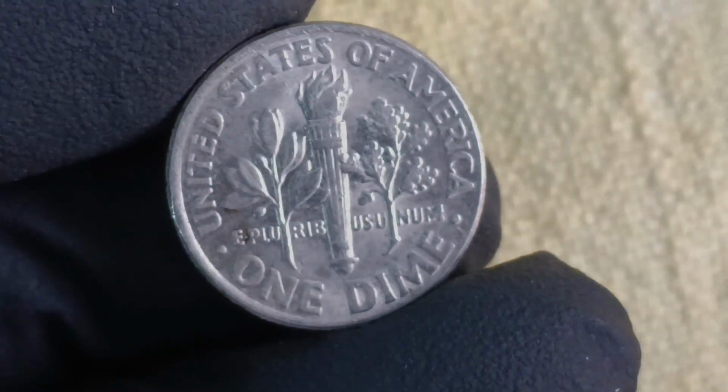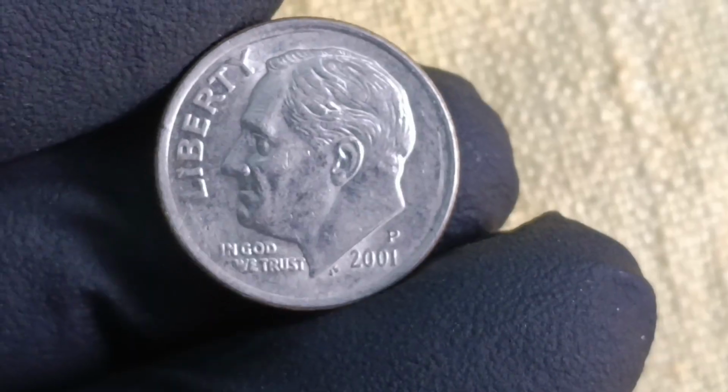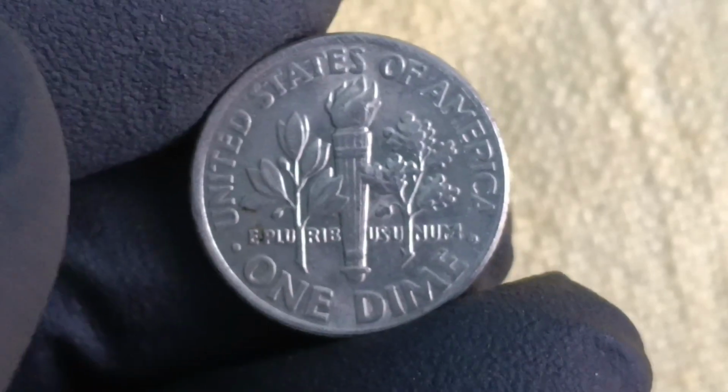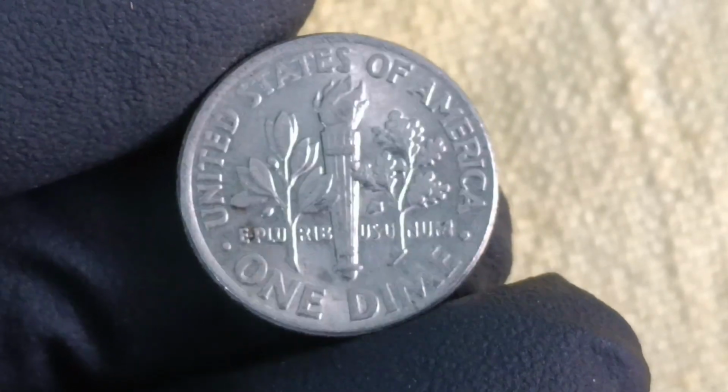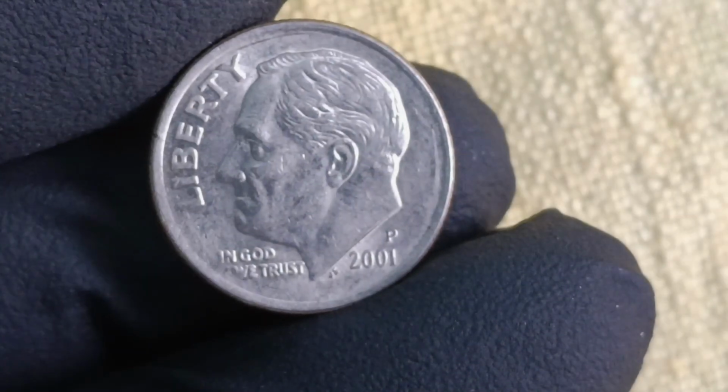Compare it to other years, notice the spacing, the depth, the shine. Learn to differentiate mint luster from wear, machine doubling from true doubling. Keep a jeweler's loupe near your desk and a small digital scale that measures to hundredths of a gram, because sometimes a fraction of a gram tells you a story that eyes can't see.